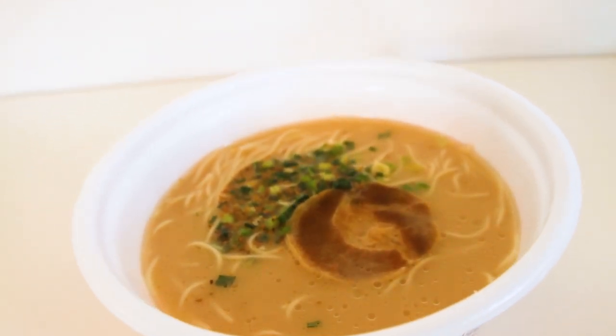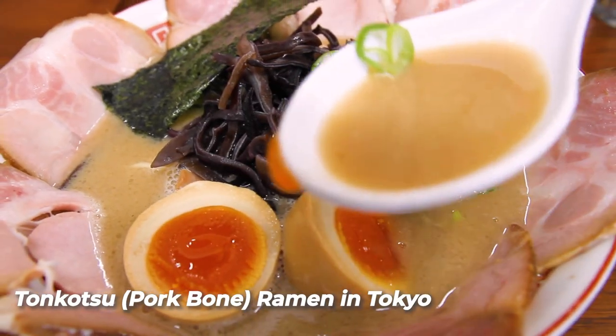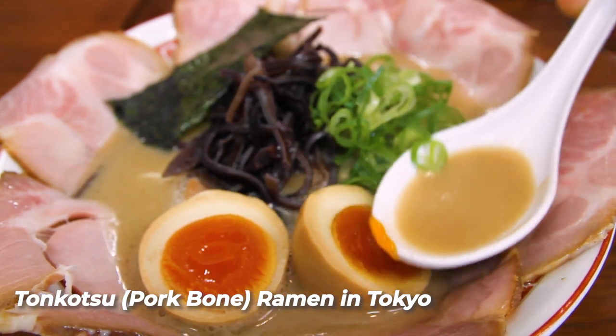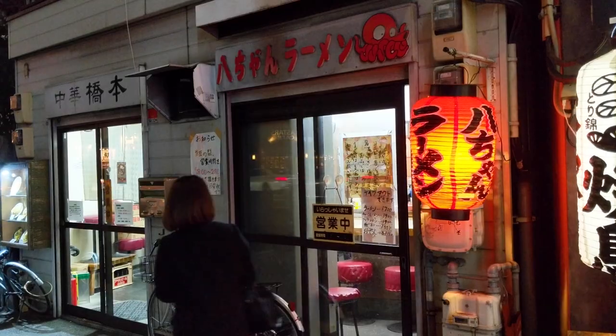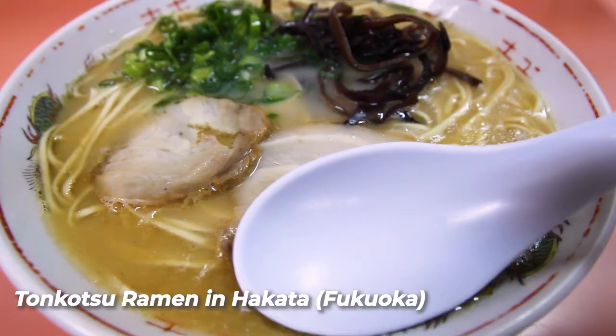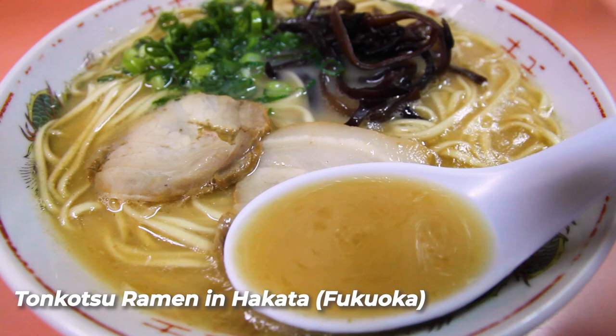That is such a good tonkotsu. And tonkotsu ramen outside of Hakata, for example even in Tokyo, they really try and make it thick and super rich, which honestly is not really my cup of tea. I can enjoy that once in a while, but when you go down to Hakata, it's so full of flavor without being over the top rich.